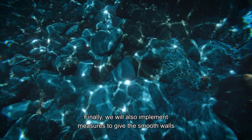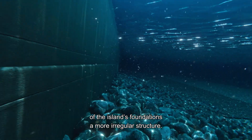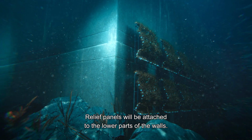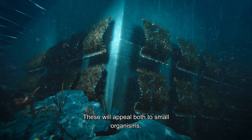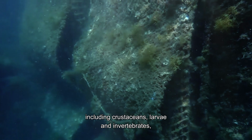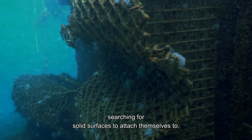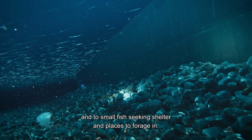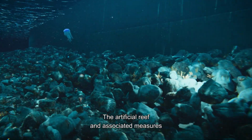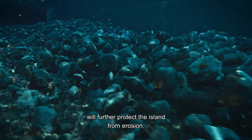Finally, we will also implement measures to give the smooth walls of the island's foundations a more irregular structure. Relief panels will be attached to the lower parts of the walls. These will appeal both to small organisms, including crustaceans, larvae and invertebrates, searching for solid surfaces to attach themselves to, and to small fish seeking shelter and places to forage in. The artificial reef and associated measures will further protect the island from erosion.